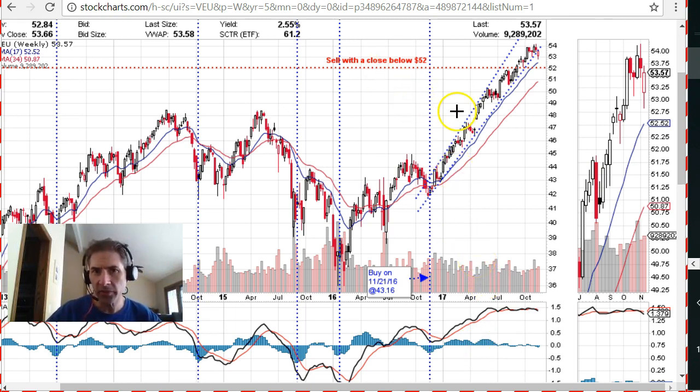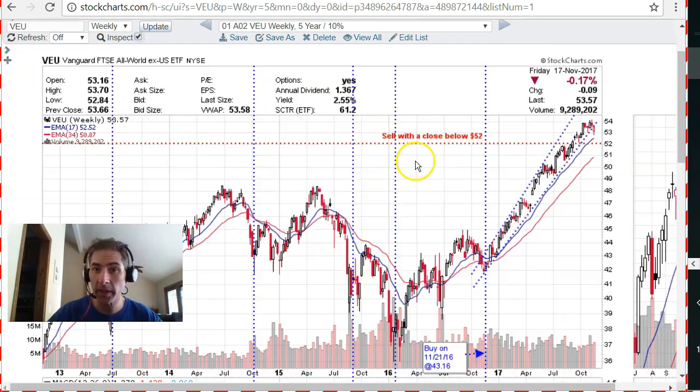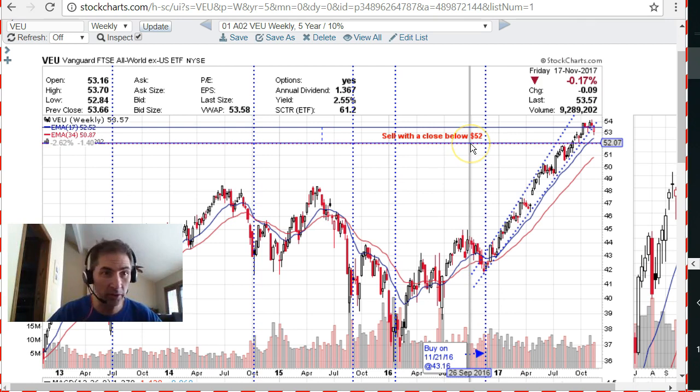We've got a sell in here if we have a close below 52, and we are currently at 53.97. Okay, so I see that drop there. So I do have a fairly tight stop in on this. Absolutely a tight stop. I'm not really giving it much wiggle room at all. Let's see where that is from where our current position is. From our current action, that's a loss of 2.62%.